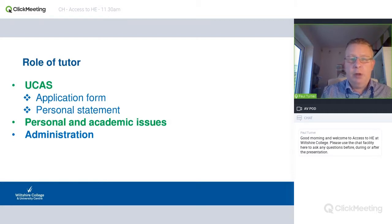So there are loans available for meeting the cost of the fees, the tuition fees, and sometimes students require assistance with that, contacting the student loans company, for example, or other people within the college that can help you with that.